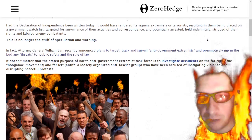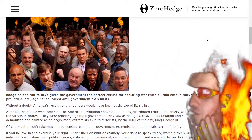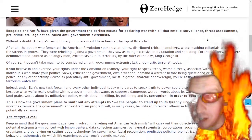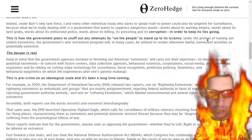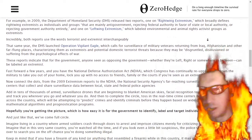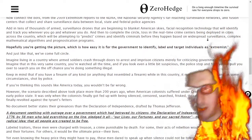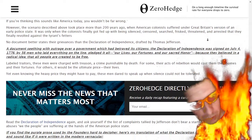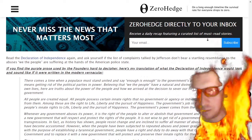And this is no longer stuff of speculation or warning. Have you noticed the government doing some things you'd prefer that it not do? Have you noticed some propaganda? There's been some problems around the internet lately. Have you noticed fraud, censorship, abuse, scams, etc., coming from not only the government, but also big tech, media organizations, and various other corporations doing all sorts of things to, shall we say, trample on your constitutional rights?